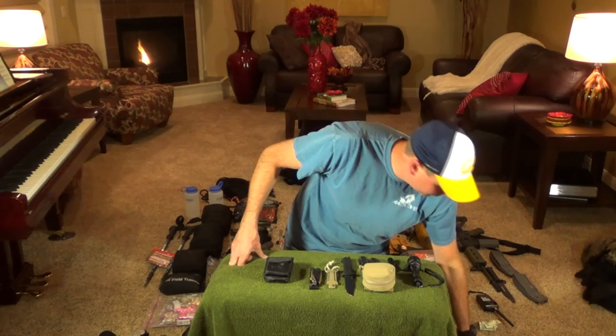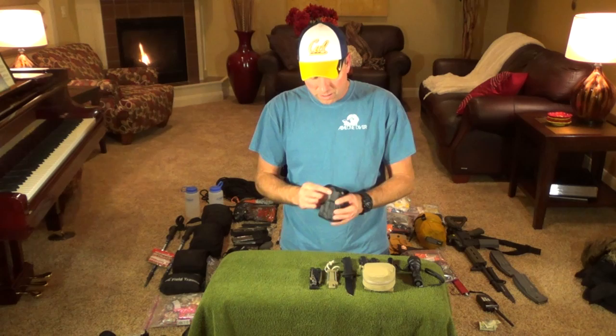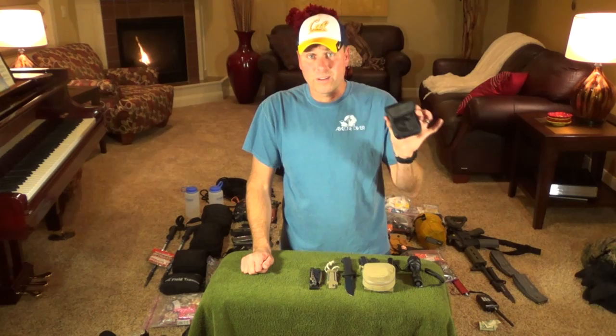Nice pair of really light binoculars. Some people carry a monocular, that's fine. These are, I think, 10 power, but Steiner is a fairly good brand. You get bang for the buck. Again, I don't give this a lot of use, so I'm not going to spend a ton of money on this stuff out here. A couple things I just want to mention.